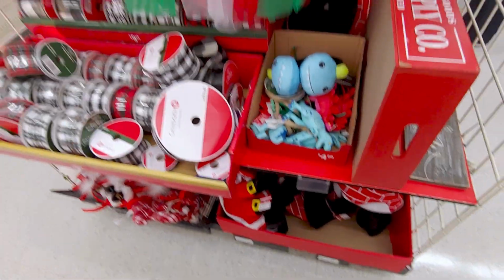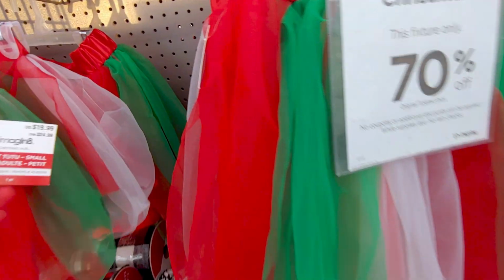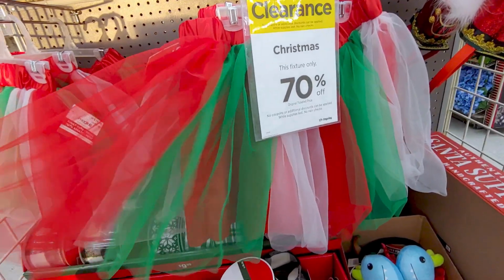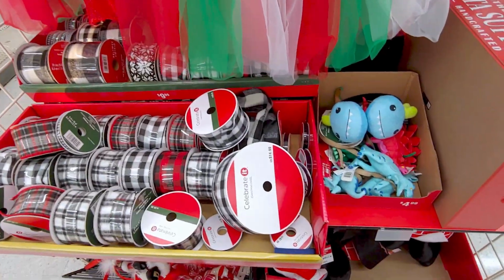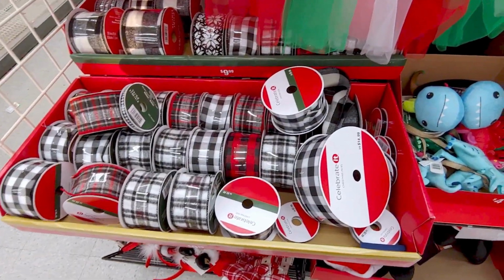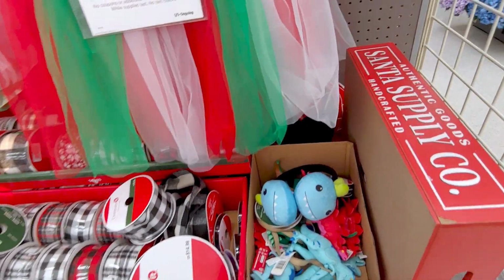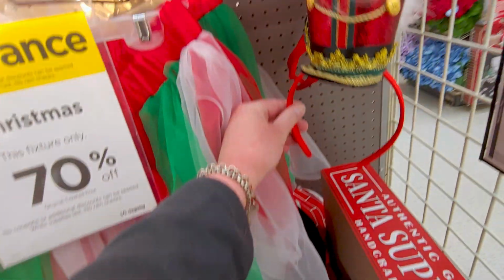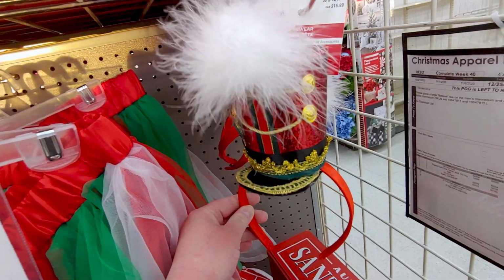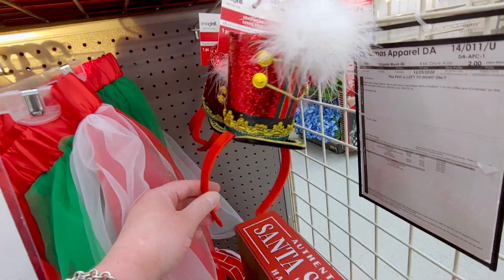All right, friends, here's the 70% off aisle. We'll start with this aisle. These tutus are normally $19.99, so 70% off. I'm probably going to wait till these go lower, but you never know what's going to be in the grab bags. I do want to show you what's at 70% off because it's still a really good deal. They have this really cute nutcracker soldier hat. I'm not sure what the name of this one is, but it's $12.99, so 70% off of that.